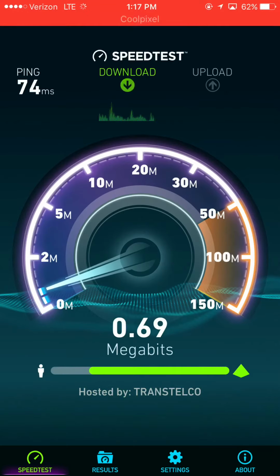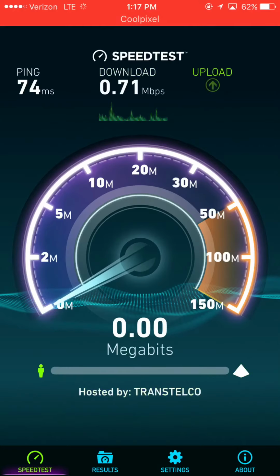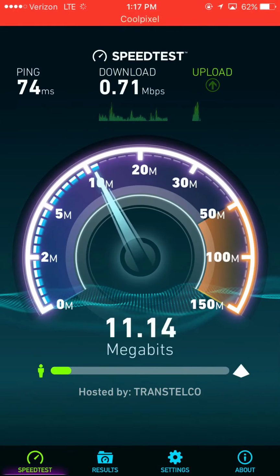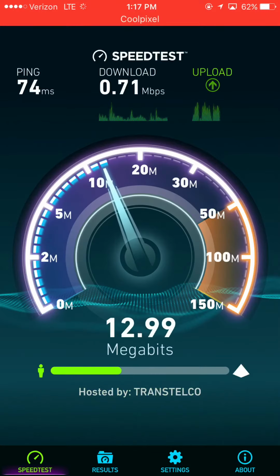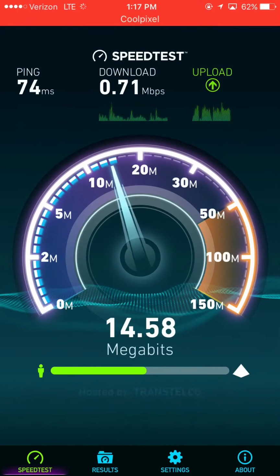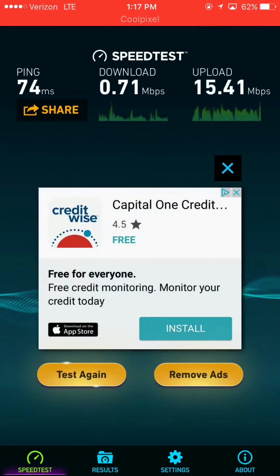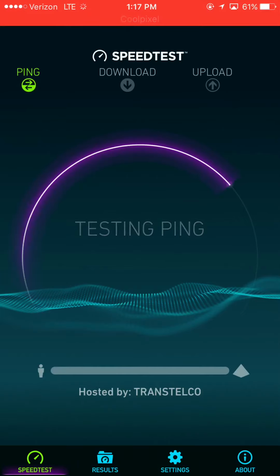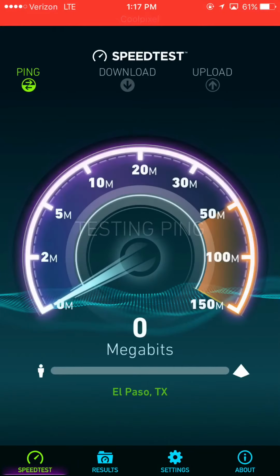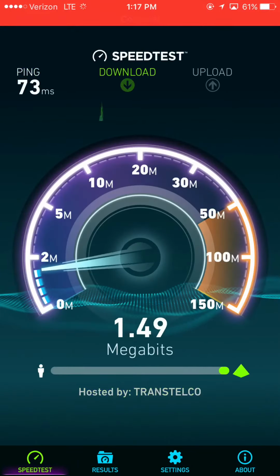Verizon is struggling in this area. On the west side of town, I'm gonna say a lot more Verizon and AT&T users than on any other side of town. All right, so as you can see on the download, 0.71, and on the upload is much faster. So that's congestion. A lot of people tend to download more than upload. We're going to do two more after this just to see if Verizon can rebound.